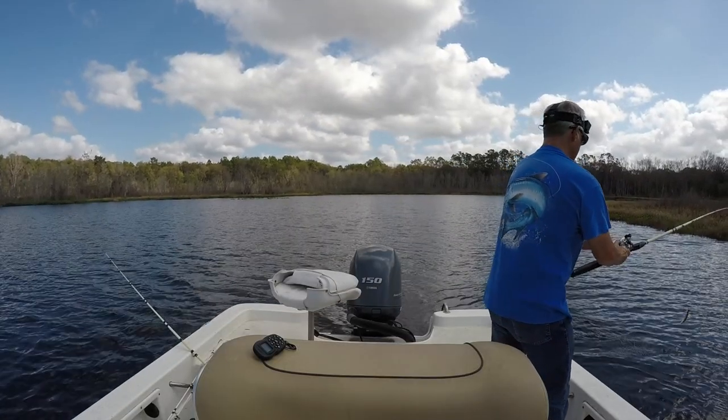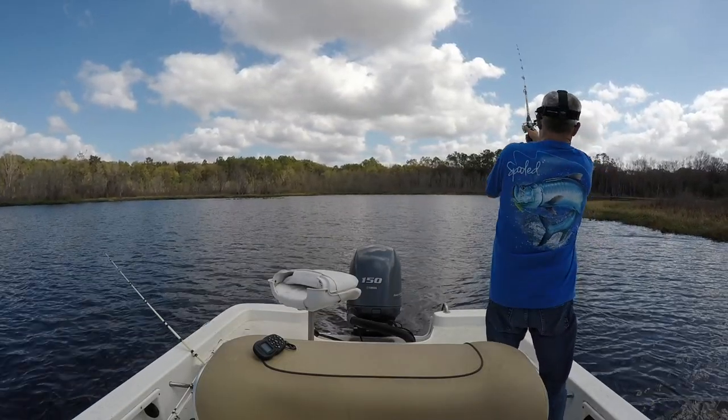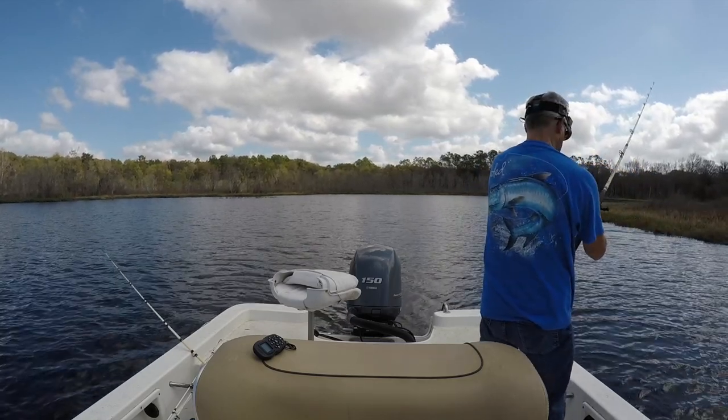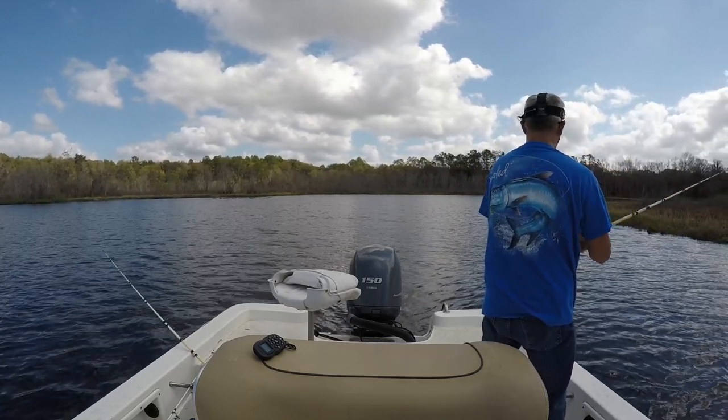And this is the one that I'm going to be fishing right next to the shoreline. That reel needs a little grease on it. But there it is right there. Okay.